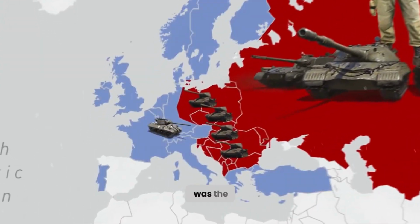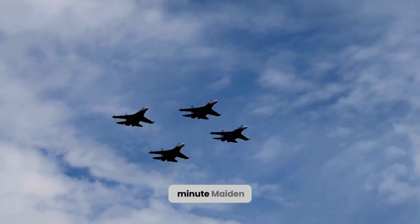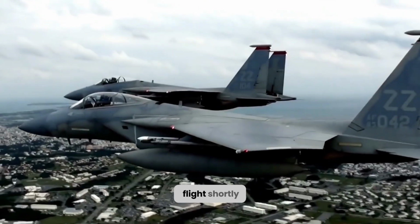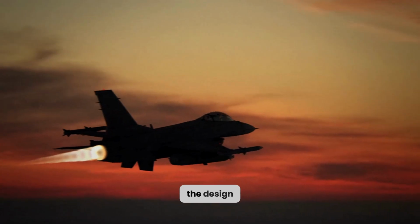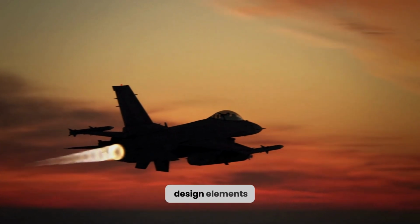Northrop's prototype was the first to take to the skies, with PAV-1 taking its first 50-minute maiden flight on the 27th of August, piloted by Alfred Paul Metz. PAV-2 took flight shortly after on the 26th of October, piloted by Jim Sandberg. By all accounts, the design of the YF-23 was brilliant, with some very advanced design elements.